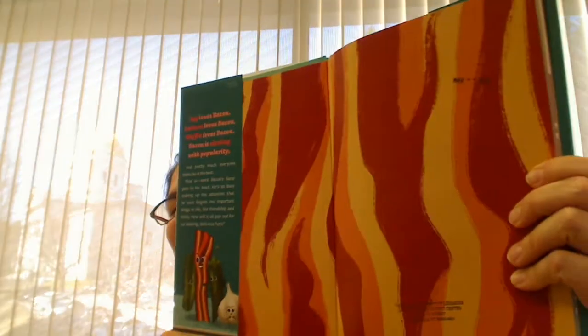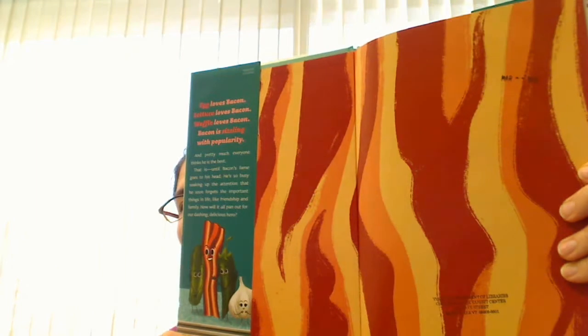Oh, first you got to see the end pages. At first it looked like fire to me, and then I realized it was just bacon. Like a huge side of bacon. Gross. Okay, anyway.